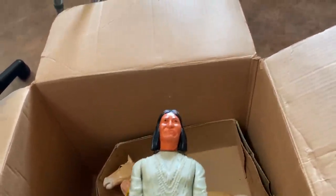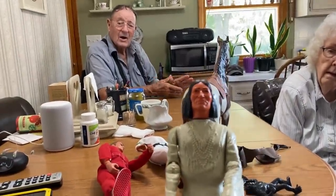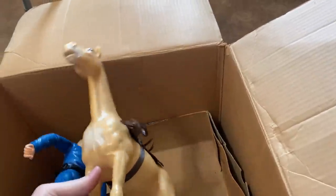I remember playing with this in the back of Uncle Bob's van when we went up to Strawberry Point. Yeah, that's what all those accessories are for. Do you believe this is going to go to the landfill? All right, Mom. Let's see what's in here. Oh, that fell out.